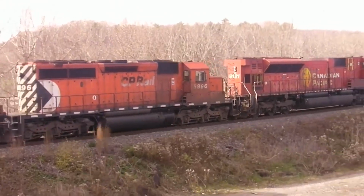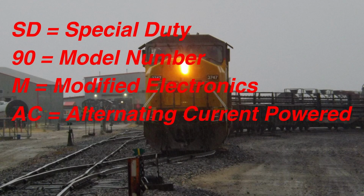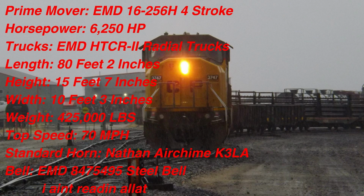Why don't we cover the technical specs now, shall we? Starting off with the model name. The SD stands for Special Duty, 90 is the series number, M is for modified, and AC indicates that the locomotive is powered by alternating current. As previously mentioned, the 16-cylinder 256H prime mover generates an outstanding 6,250 horsepower.